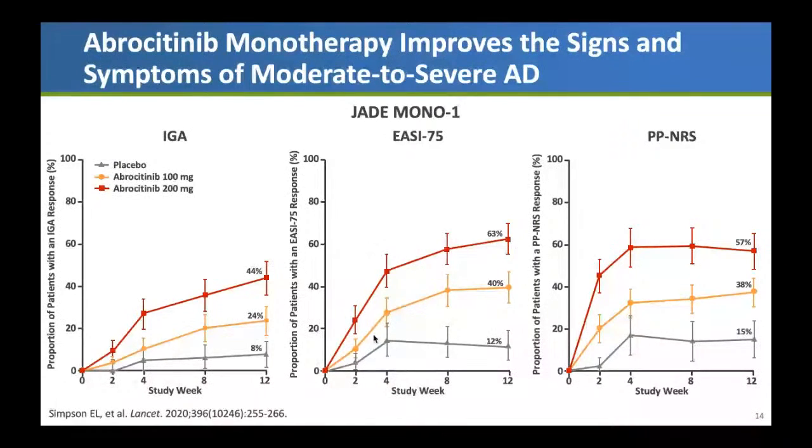And then the last has to do with the peak pruritus numerical rating scale. And again, what we see here is a significant improvement with both doses of abrocitinib, 200 better than 100. The other thing I'd like to point out on this particular slide is you'll notice that at 2 weeks, both doses of abrocitinib were significantly better than placebo as far as getting a response as far as the peak pruritus.